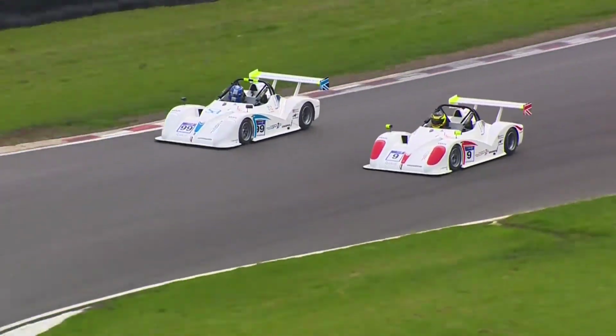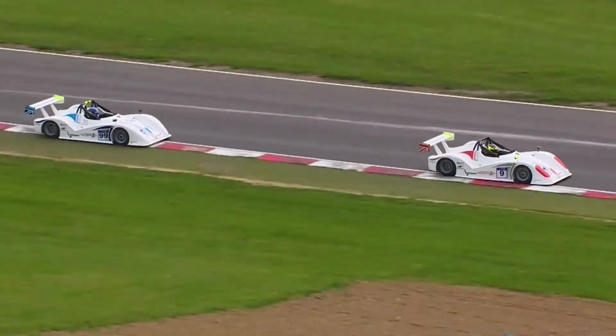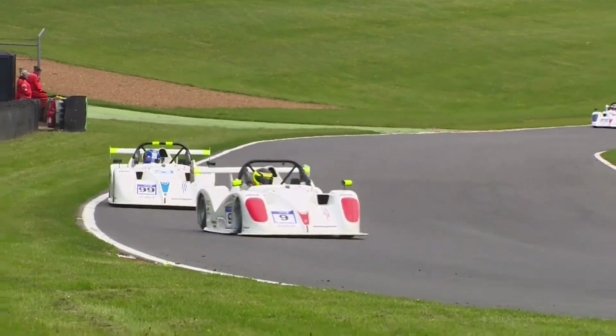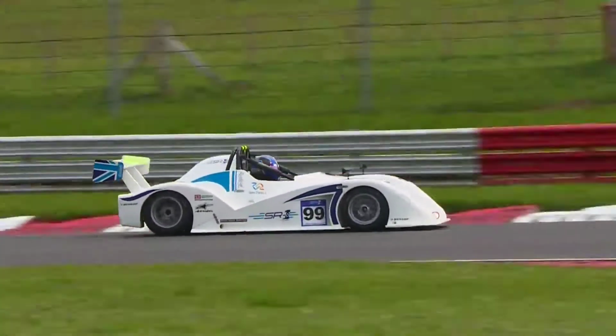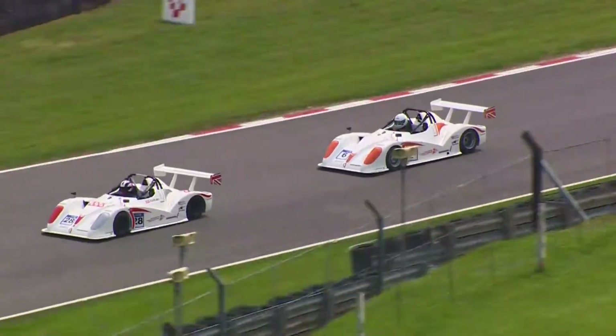As we see the switch, do we for second position? Yes, we do. Diving to the inside line goes Dan Vaughan, and he gains the place off Jake Bradshaw. Really nice move that from Vaughan. A pair of them jinked through Surtees and then into McLaren before arriving at Clearways.